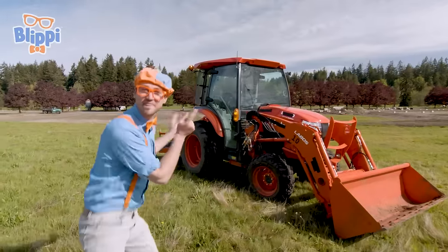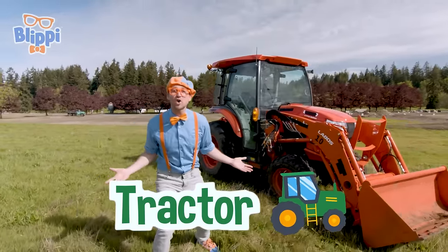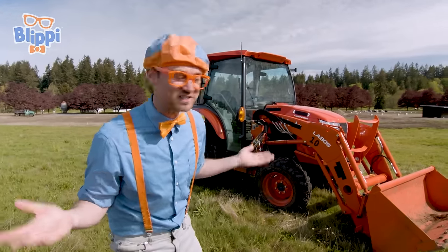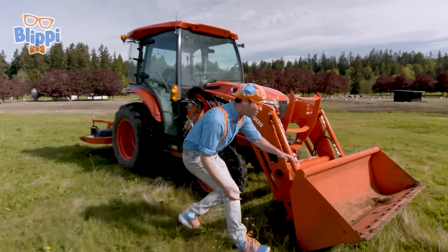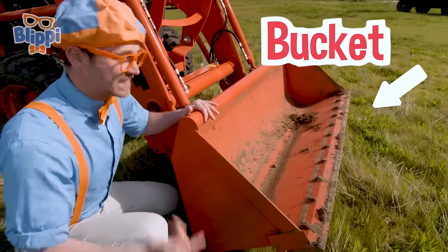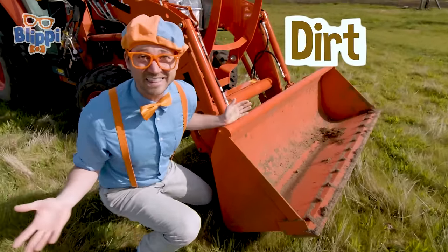Check it out! This is a tractor! Whoa, tractors are so cool! Typically, you use them on farms and ranches. They get so much work done! Hey, check it out! Do you see this? This is a big bucket, and it can scoop a lot of dirt and gravel and things like that!